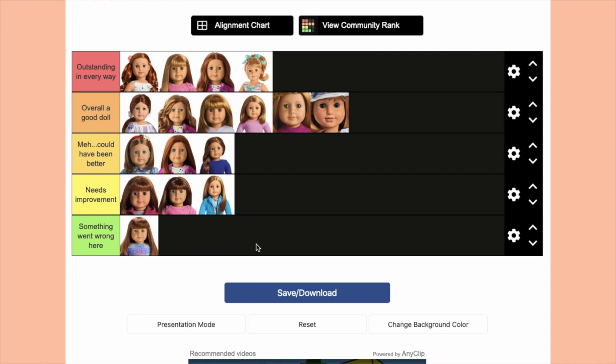So that is my tier list of the redheaded dolls. I really don't hate any of these dolls. I love redheads and I would take any of them in my collection, honestly. But of course, some do have to be better than others, and this is mainly just based on their wig, how unique it is for American Girl, and what feature combinations I like the most, but really even the dolls at the bottom I still really like.